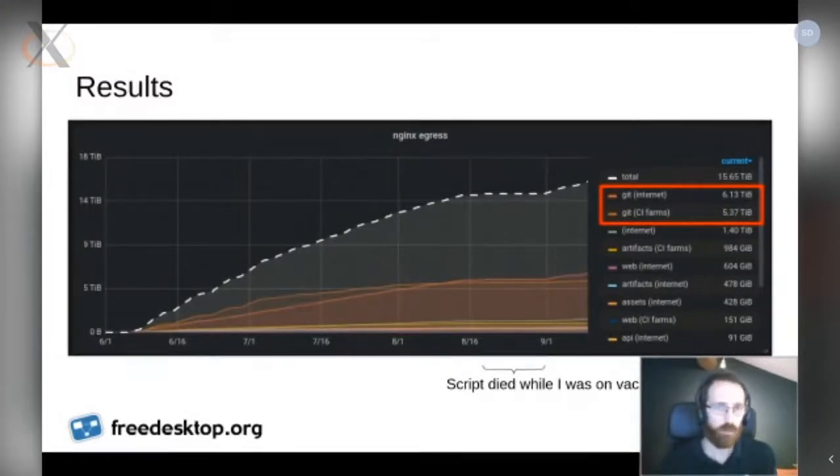So the total there on the right is for the whole period between June, when I started the script, and till last week or something like that. So it's still less than the registry, but it's still not good.